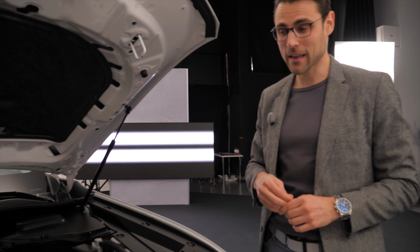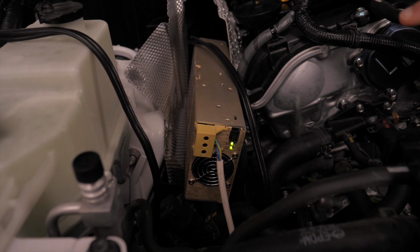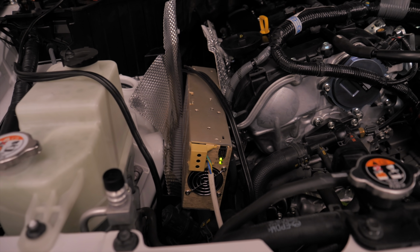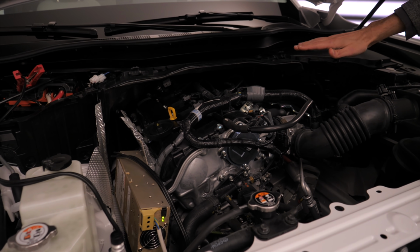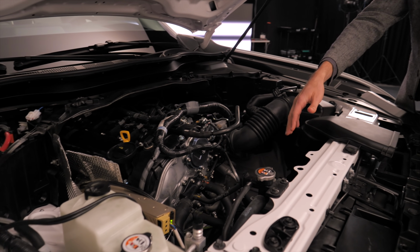Interesting look behind the scenes here for you today with the engine bay. So this one is the plug-in hybrid model. By the way, we're in the studio. This is clamped on here for the battery and this cooler will not be there, of course, just for the studio. And there's also no engine cover for today in this prototype model, but that enables us to see how much space we have here.